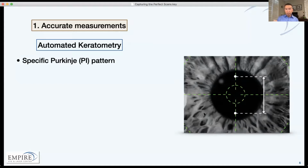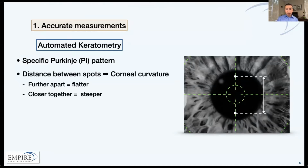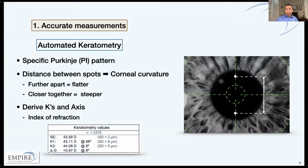So the idea is that we put a reflection on the cornea, specific Purkinje patterns here, where the distance between the Purkinje is going to indirectly determine the curvature, not the keratometry, but the curvature of the cornea, so the shape of the cornea. And the further apart the spots are, the flatter the cornea is, the closer together, the steeper it is. And since we know how far it is on the biometer, and if we know how far the biometer is from the cornea, we can calculate what that radius of curvature is going to be. From that, we derive the Ks and the axis.